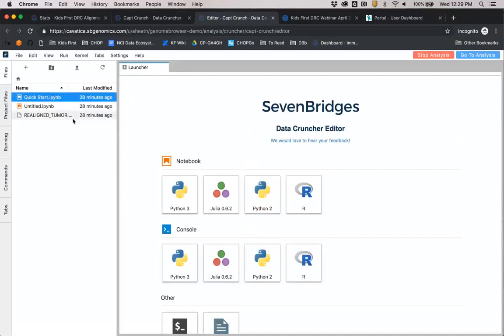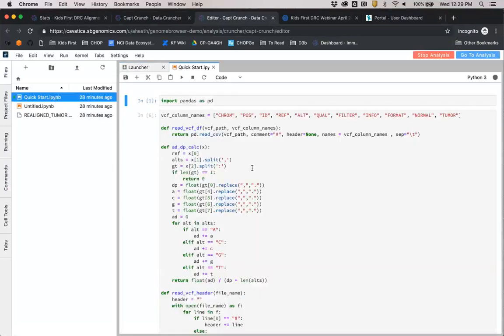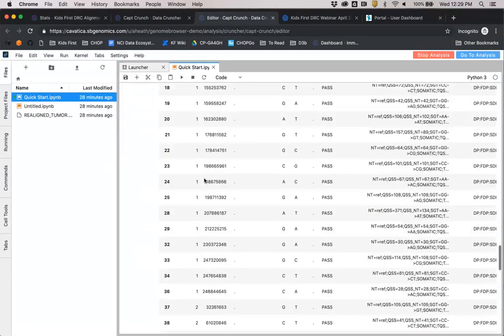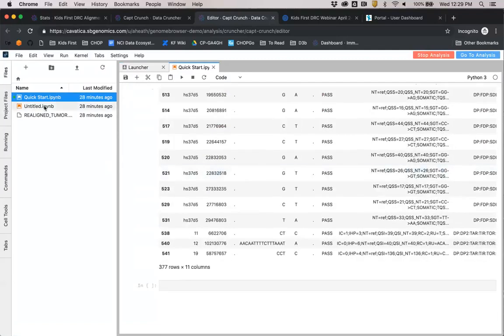I have different Python notebooks here where I can immediately have access to all those controlled access files in my project. And so I can write different code, I can do different filtering, create plots, share these notebooks with others. And now they've also rolled out a beta version of RStudio as well, if you prefer RStudio over Jupyter Notebooks.